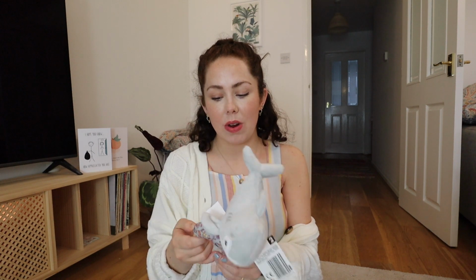But they did have lots of similar things, like lots of comforters and blankets and things like that. I decided to go with the rattle because it makes a cute noise, and it's quite a nice size to hold. And also, look at his happy face. That is one happy shark, and I think it's really cute. And for only £1, I thought it was really sweet. Oh, apparently it's a teether as well. What do they chew? The plastic bit?